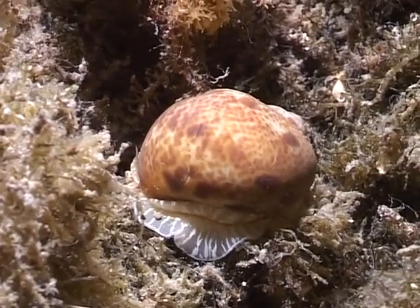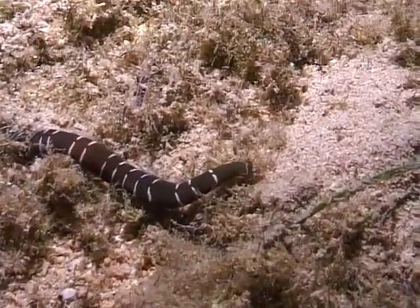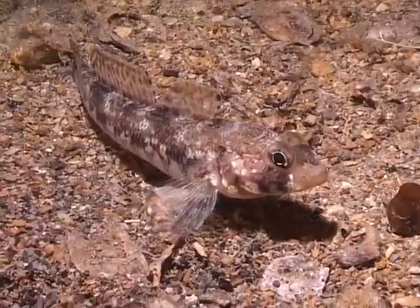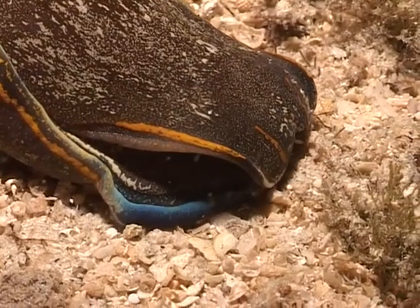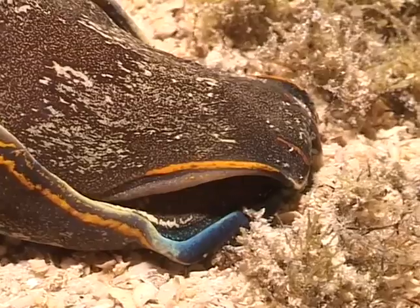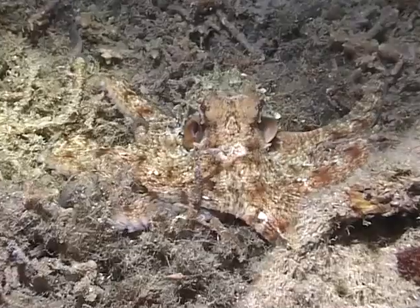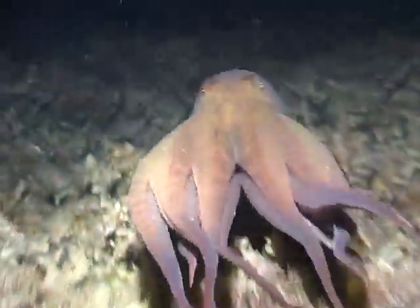At night, snails peek out of their shells and oysters open up to filter seawater. Sometimes you can encounter strange creatures, like this ribbon worm. Having failed in its attempts to hide, this octopus opts to switch to jet propulsion. Its head and tentacles turn into wings.